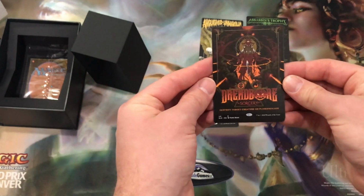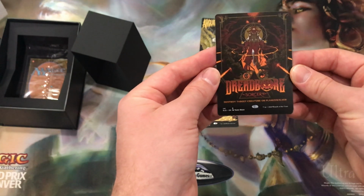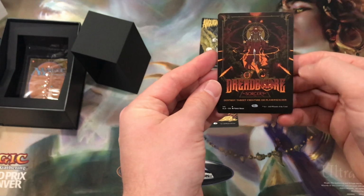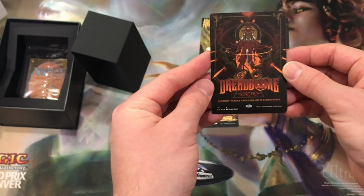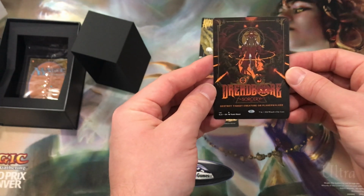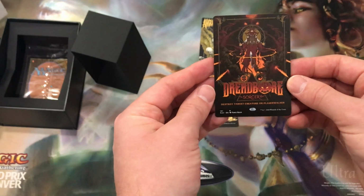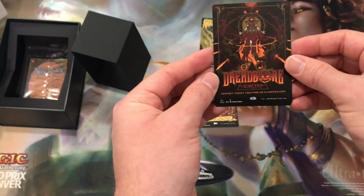Dreadbore. This one I really like. I like the simplicity in the colors, but then there's so much going on. Like these flaming swords that are leaving these circles. I'm a big fan of the Dreadbore. I think this is really cool. Obviously, it's not the most playable card in Modern, but in your Jund deck, there's always that extra flexible slot for some type of random removal spell. Sometimes it's Dreadbore, sometimes it's Terminate. And let me tell you, when it's Dreadbore, this is what we're going to see copies of.